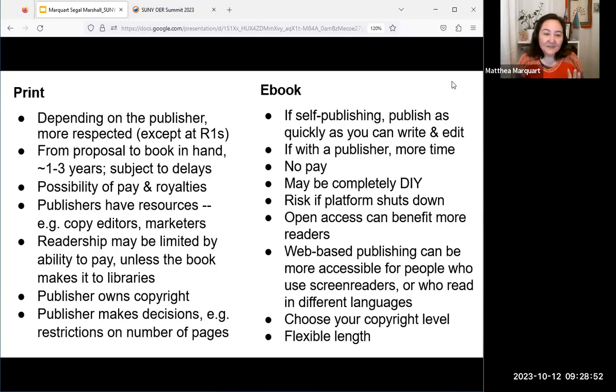When we were making decisions about it, we did think about print, but ebooks were open access, and with our timeline, a print book wouldn't have been realistic at all. And the more we went through the project, the more we really liked having the ebook. It was very rewarding to have someone submit a chapter.